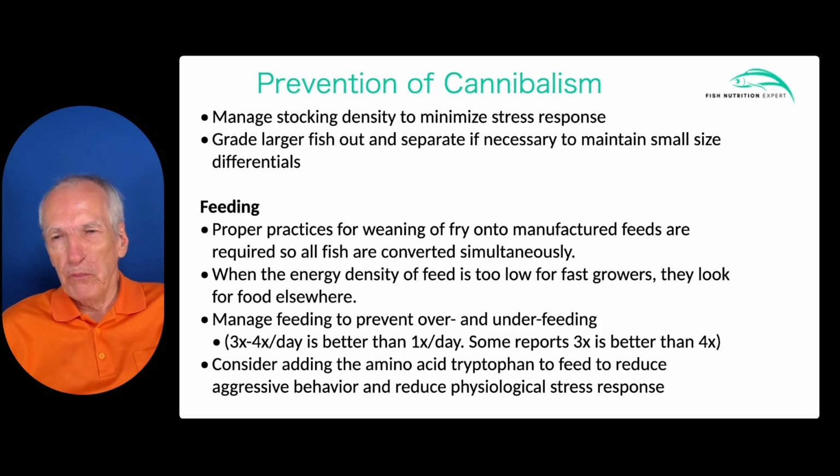Another point, when the energy density of the feed is too low for fast growers, they look for food elsewhere. Likewise, if you underfeed, you have the larger fish, they typically would consume a greater volume of feed. They're hungry and they will look for something else and they will then start to cannibalize smaller fish.